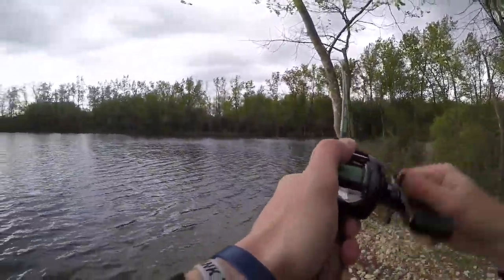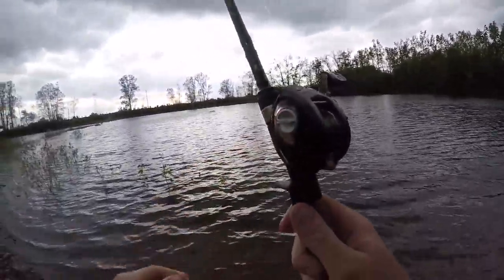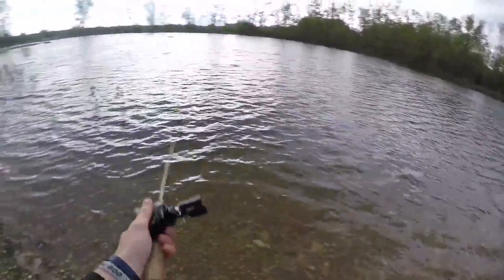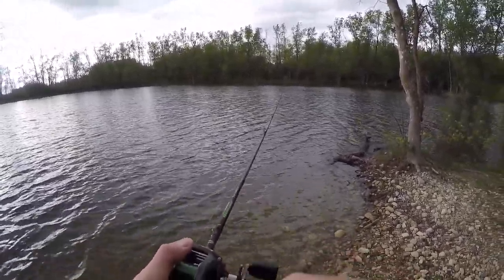Ooh, I got a hit. Ooh, I got a fish, guys. Oh, it popped off. Man. First action of the day. It was a small one, but that is encouraging that I got some signs of life in here.